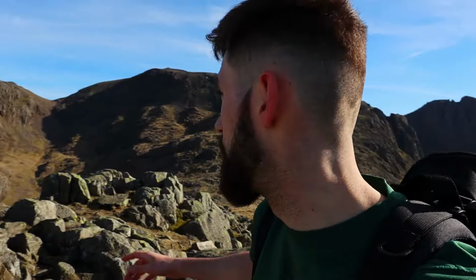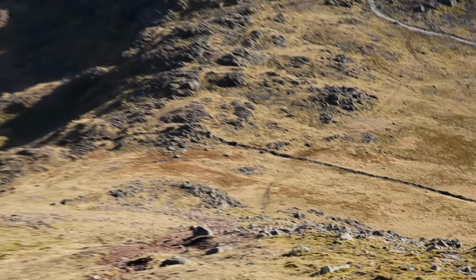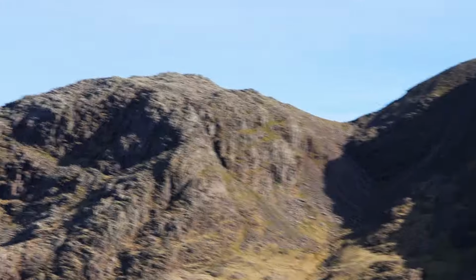Right, we've reached Lingmel. This is the first challenge completed today, so I'm happy about that. We've now got to go to this one, which is Broad Crag, and then this one is Scafell Pike, and they're quite far away. They're next to each other, so once we get on top of Broad Crag, it won't be too bad. It's just getting up to Broad Crag, because I'll show you if we get near the edge here. Got to go all the way down to go all the way back up.